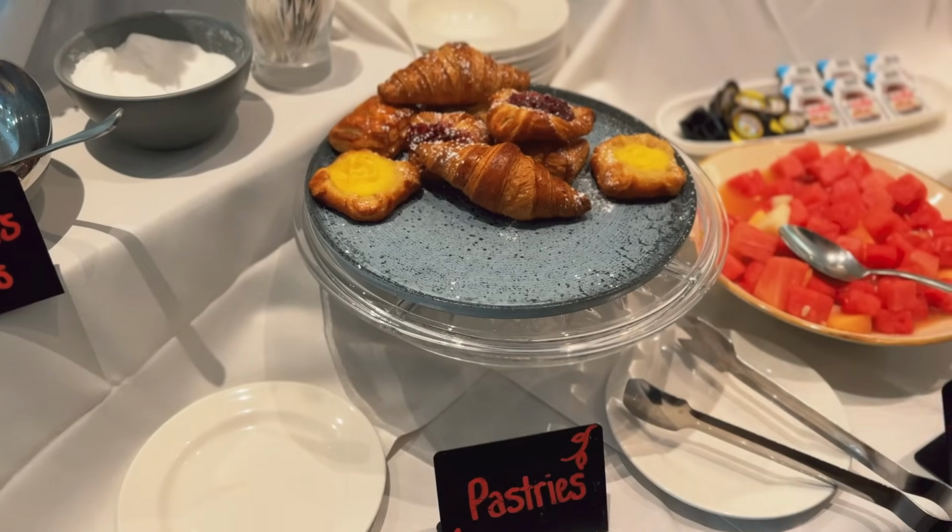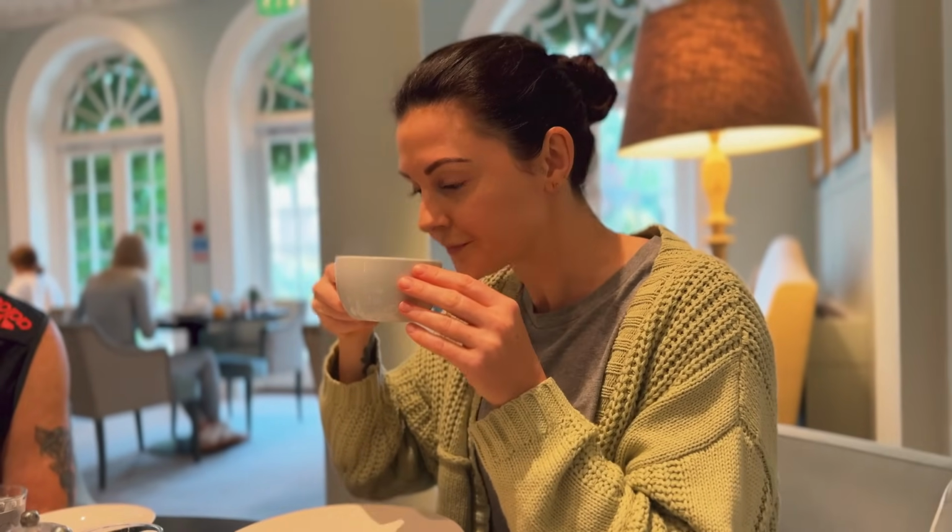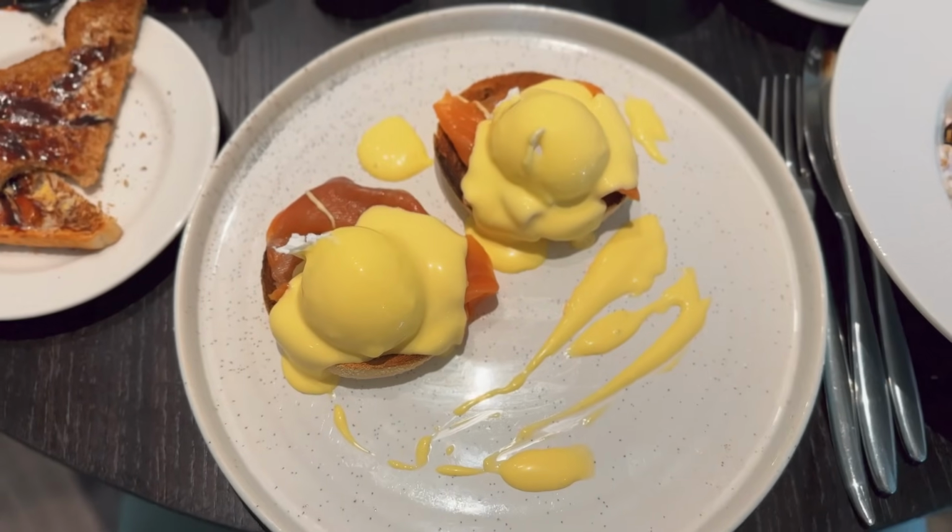And that breakfast this morning blew us away. We were not expecting a breakfast that good. It was so good. Oh my goodness.